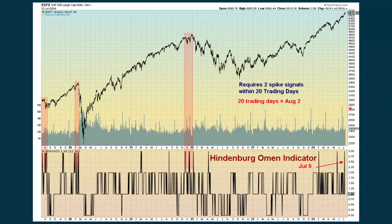Now, what happened back on July 9th, this past week? We saw a spike up. All right, that's step number 1. And what they do at stockcharts.com is they take the 3 components that make up a Hindenburg Omen and put them together in this one indicator here. What we're waiting for now is between July 9th, which now we're after that, and we have up until August 2nd to see a second spike here. That would be a confirmed Hindenburg Omen. For those of you that listen to perma bears, I've actually heard a couple of perma bears say, we have a confirmed Hindenburg Omen. No, we don't. This is not confirmed yet according to the rules.